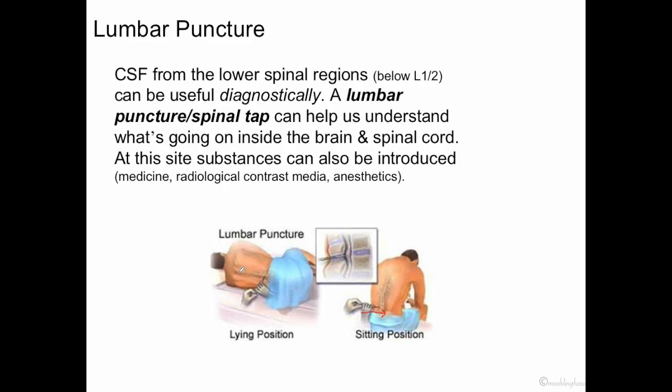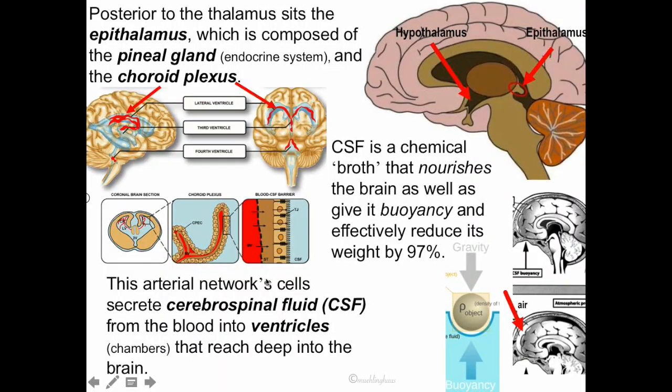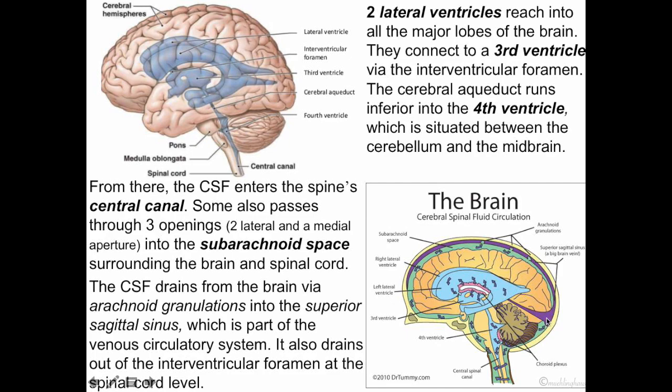The problem is, if we make a hole in the dura mater and the hole doesn't close, we then can have a situation where we leak out the fluid, the cerebrospinal fluid, and don't have enough, and the brain collapses when we're standing up, and that can give people intense headaches. So that's where that becomes important as well, that buoyancy thing.